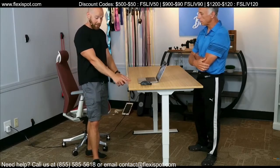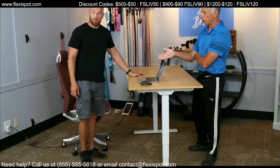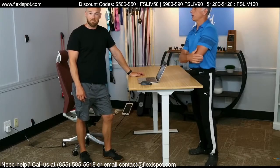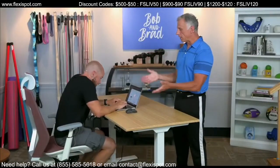You can set the timer on this desk, actually, with the built-in timer feature they have. Right, it goes 0 to 90 minutes, yep. Set it for your 30 or 45 minutes, it beeps, take care of your business, and come back and go to work again.